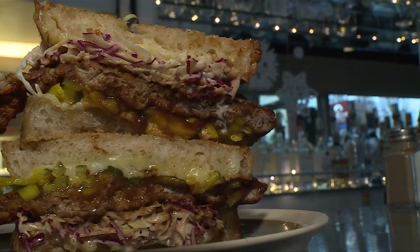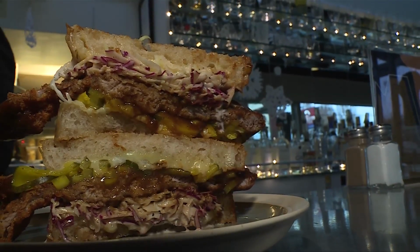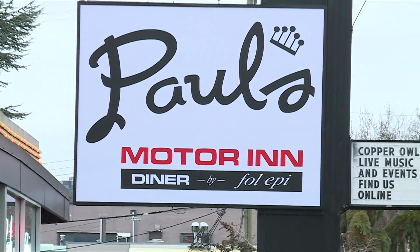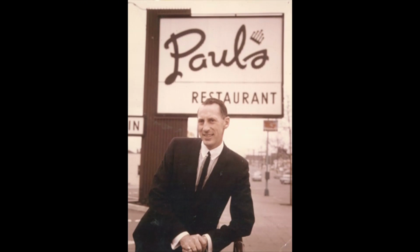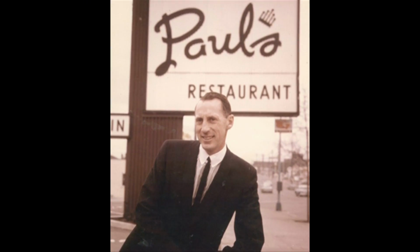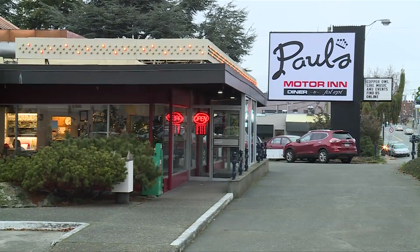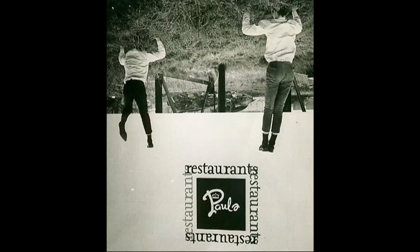In order to truly appreciate this towering napkin destroyer Schnitzel grilled cheese, we need to start outside, on Douglas Street, and go back to 1956, when then-owner Paul Arsons began doing things differently. First, there was a sign that still stands today. At one point, it was the largest illuminated sign in Canada.